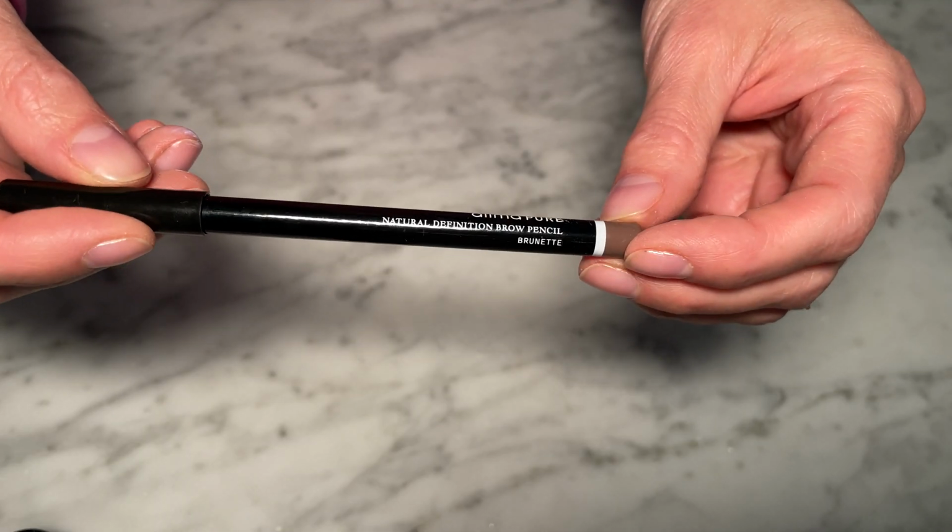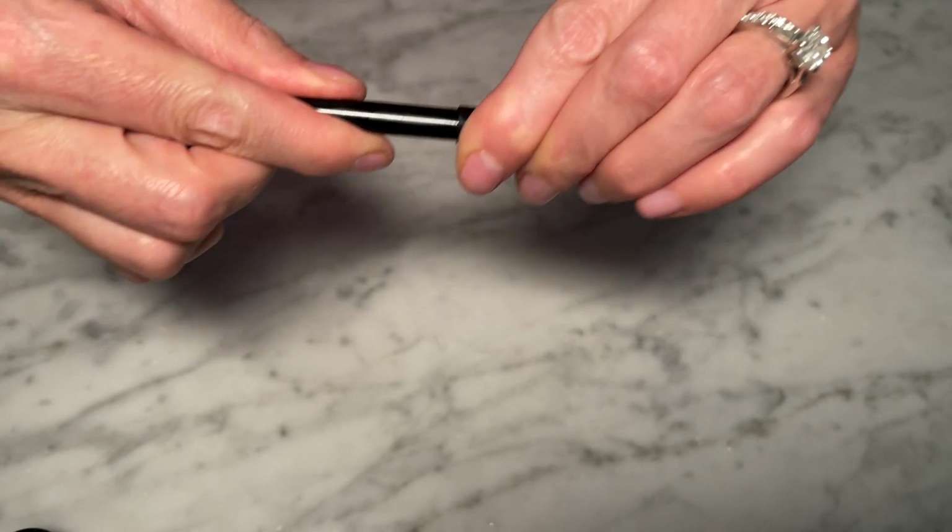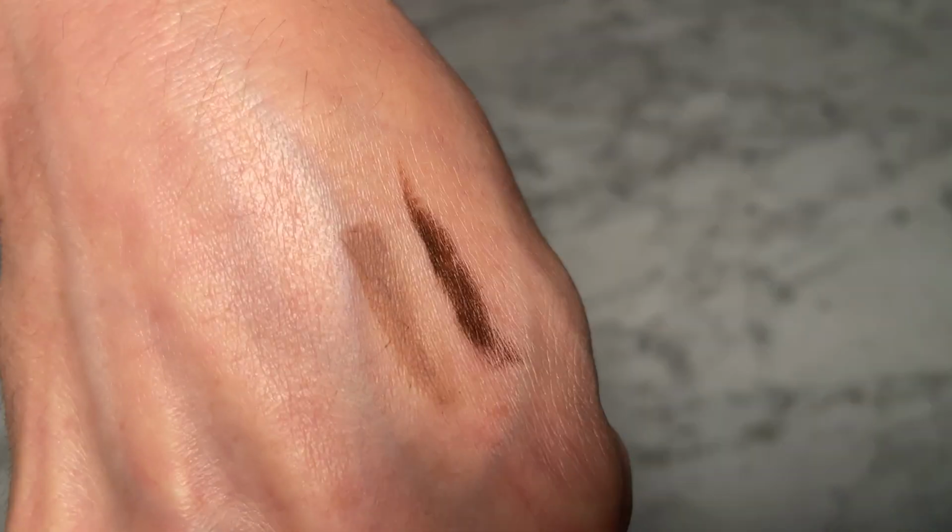I do also have an eyebrow pencil. Unfortunately, the shade is way too light. It is the shade Brunette, and it's more, I think, for a blonde. I will put it next to the brown eyeliner that I've already wiped off a bit. So that doesn't work for me, and so I went ahead and used other brow products. So that is the finished look with the Alima Pure products.